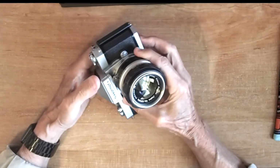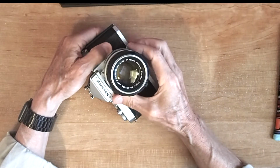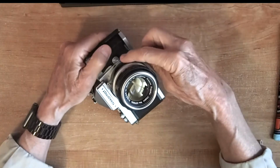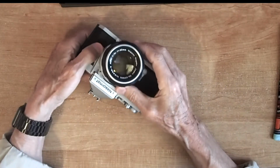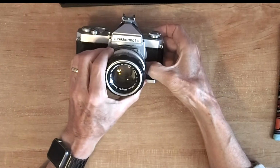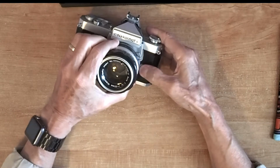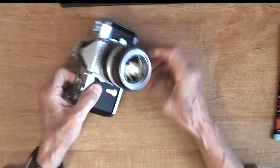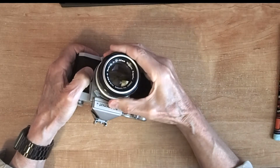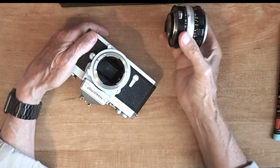Now, when you mount a lens on a Nikon, thank you Nikon, they're the only camera that turns their lens in the opposite direction of the rest of the world. So this is the lens release button here. You release the button and you turn it clockwise to release it instead of counterclockwise like most cameras. And out it comes. Took me a little struggle.